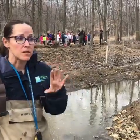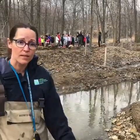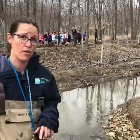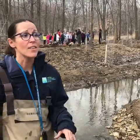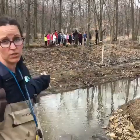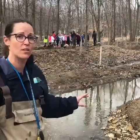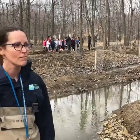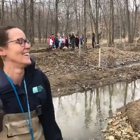And they've helped us plant trees. They're helping us plant these live stakes today. They're going to help us plant plugs. They're going to create signage for the project. And then they're also going to create a path so that they can come back here and teach others about the project from their little stations that they've created, like this area where they've got the observation stones.